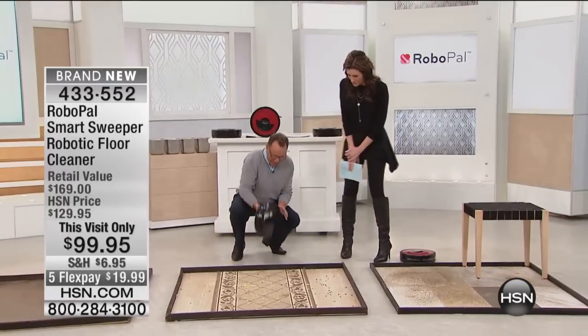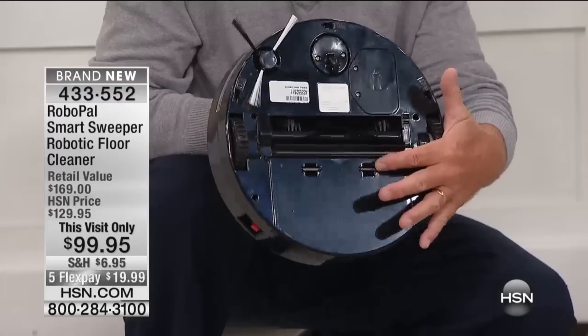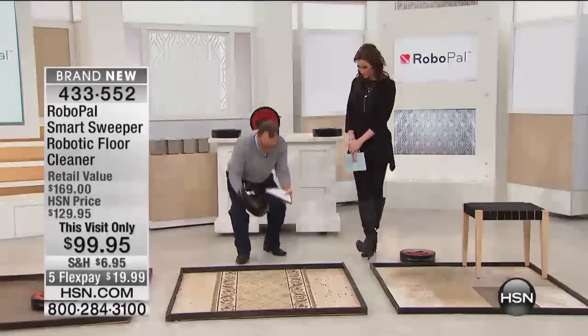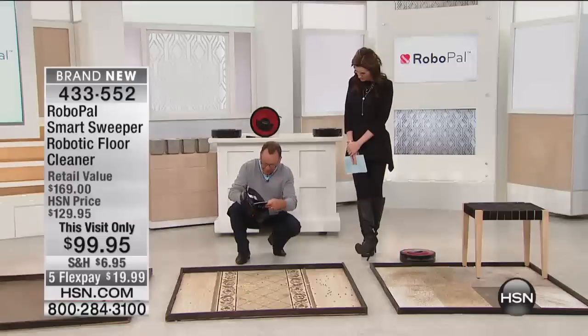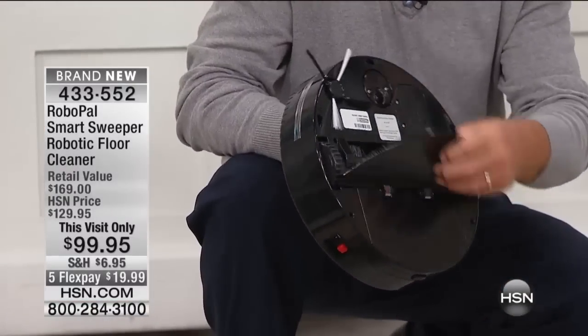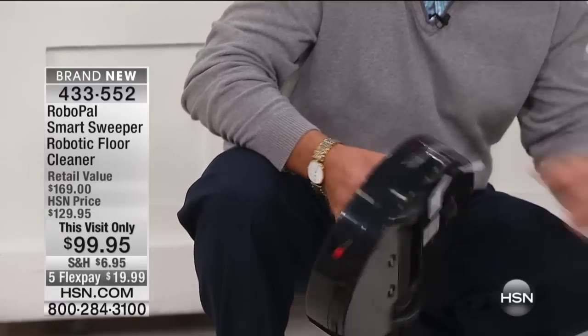Okay, so what we've done is we've taken the microfiber pad off this one. And the reason that we've taken the microfiber pad off, and let me show you while I'm down here how easy that is to do, because it literally just clips into place. The microfiber pad is there for when you're just doing your hard floors, but when you've got a carpet involved, take your microfiber pad off.